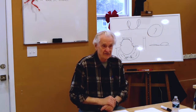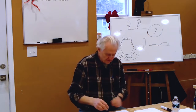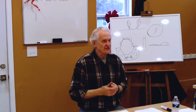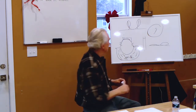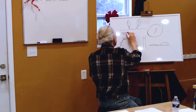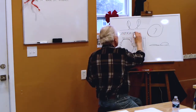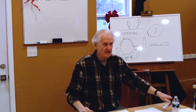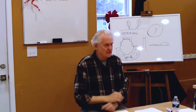We notice that the clay is stronger as a result of the bisque firing. This is another physical process called sintering, S-I-N-T-E-R-I-N-G. Sintering. And this is where the little clay particles have actually bonded together. They've bonded together enough so that, in a sense, you can think of them as sort of glued together.